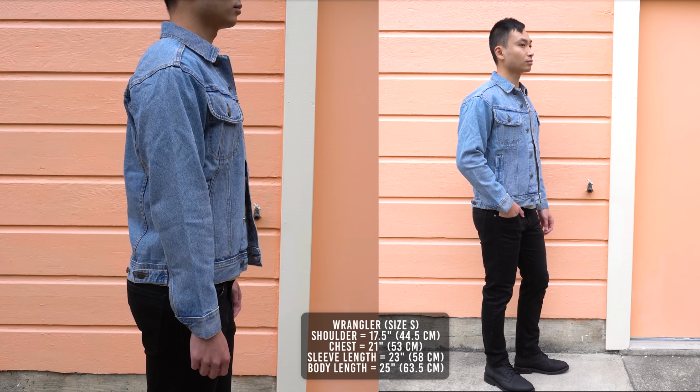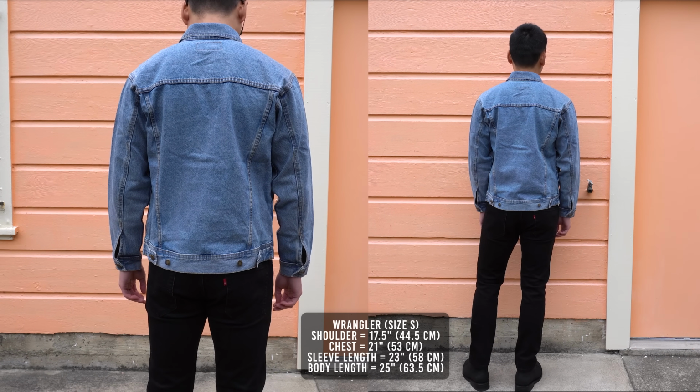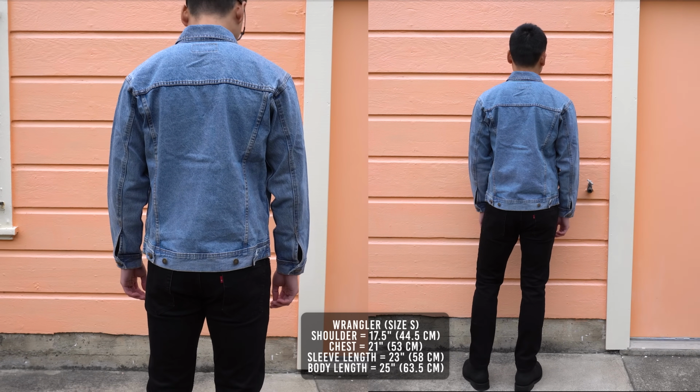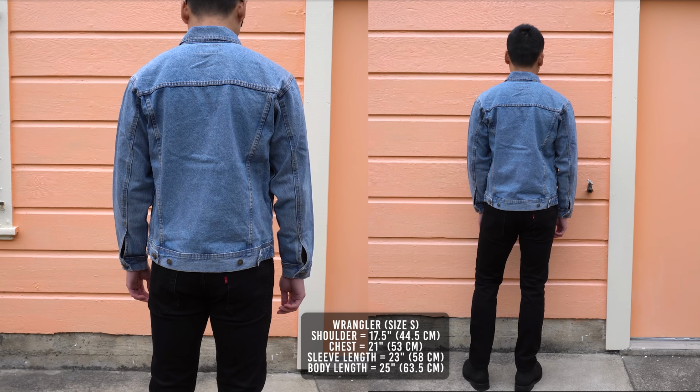If I had to nitpick, my only complaint is the body length of this jacket is a tiny bit long. If it was an inch shorter, then this would be perfect, but again, it's minor and I don't mind the 25-inch body length because everything else fits so well.